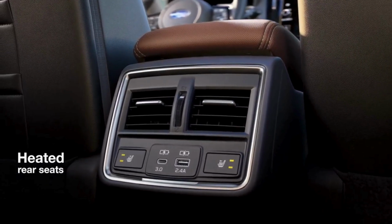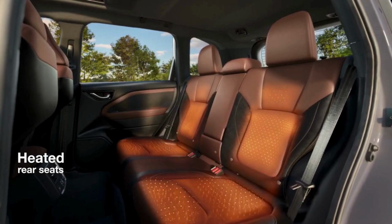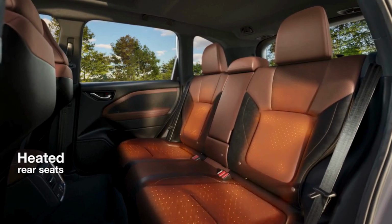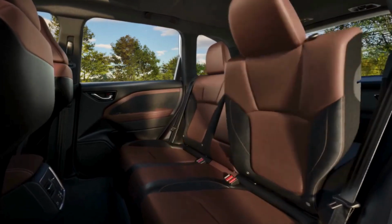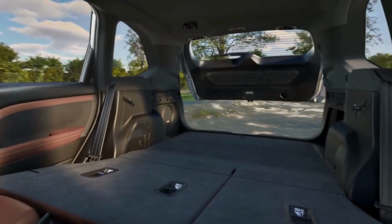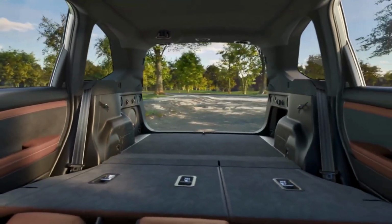All 2025 Forester trim levels come standard with a 2.5-liter Subaru Boxer engine delivering 180 horsepower and 178 pound-feet of torque. Standard on all Forester models is a Lineartronic continuously variable transmission with smoother and quieter performance.